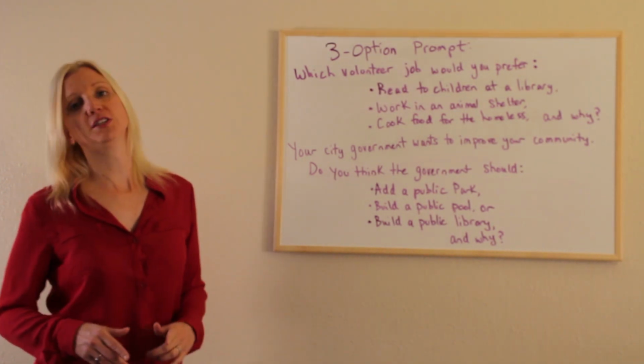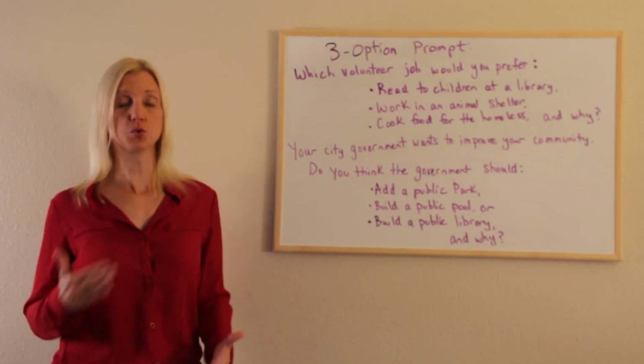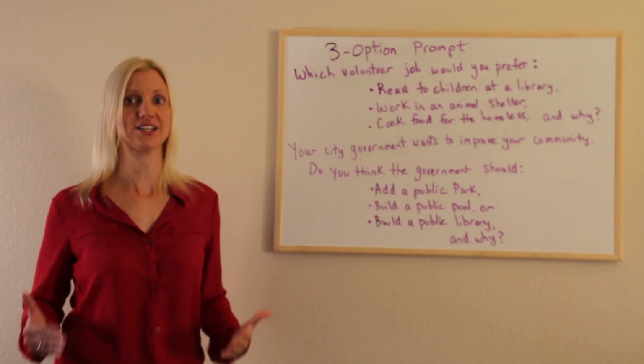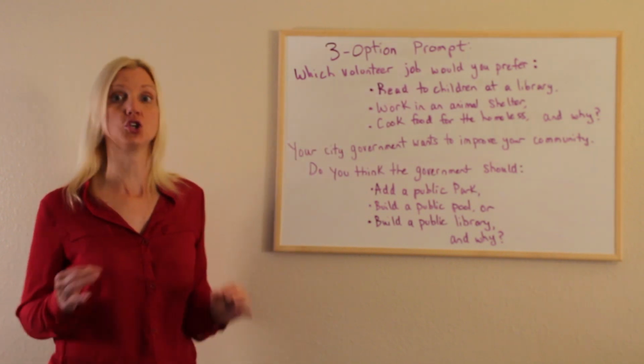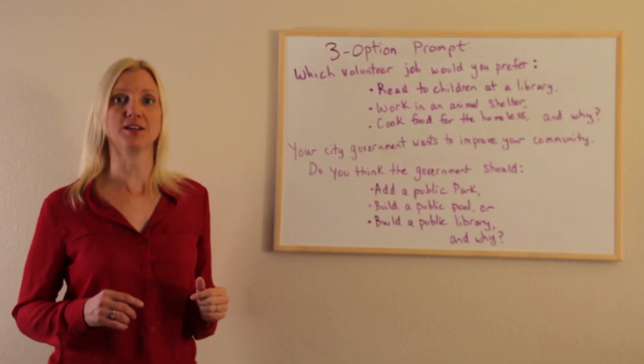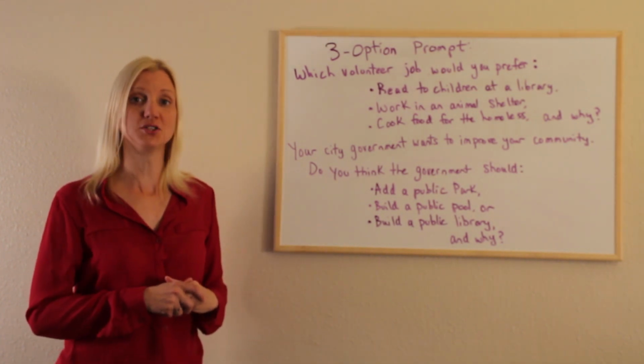The first thing you need to do, of course, is decide which one you're going to support and think of 2 reasons why you are supporting that choice. So let's say, for example, number 1, I decide I'm going to choose read to children at a library. During my 15 seconds, I need to think of my 2 reasons why I would do that.